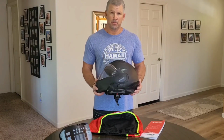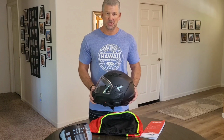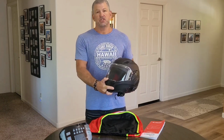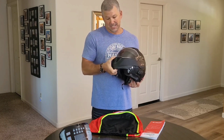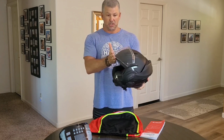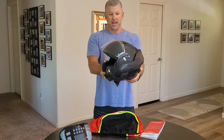I went with the black because one of my motorcycles is black, one of my motorcycles is red, and one of my motorcycles is silver or gray, and this kind of goes with all of them. One of the primary features I was looking for is the modularity. You push the button down underneath here and it releases, and then when you flip this up, not only does it pop up the windscreen as well, this goes all the way back and you can see it's very aerodynamic.